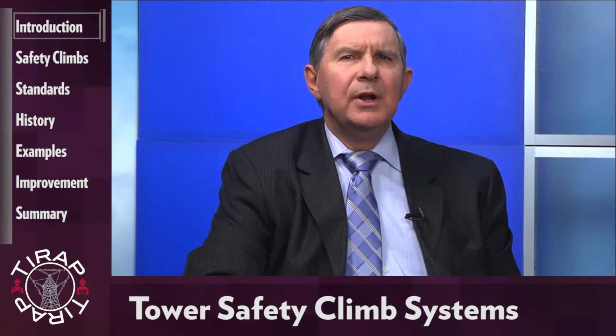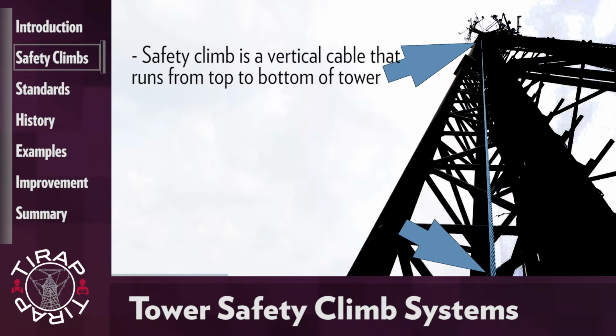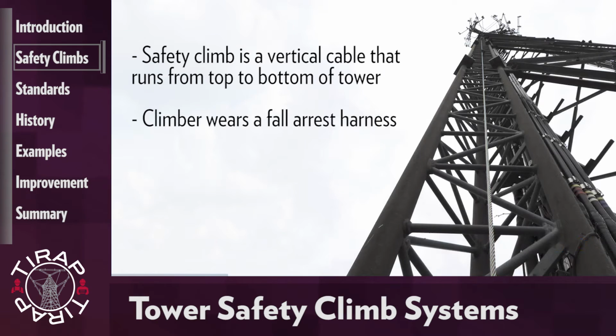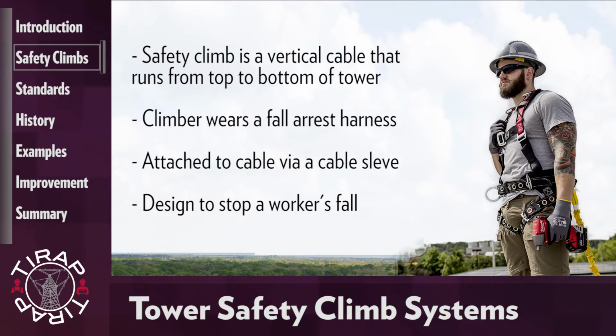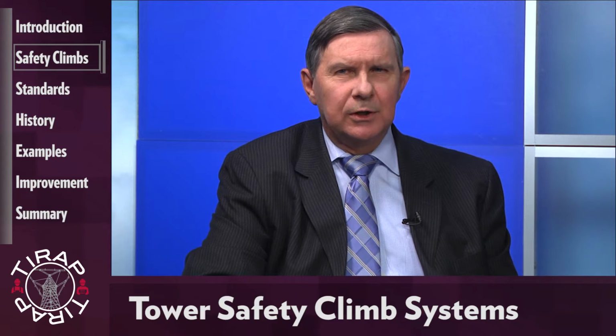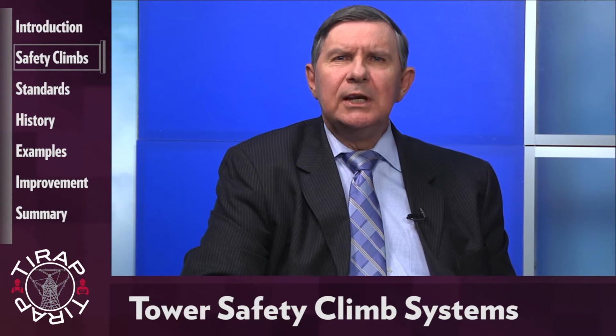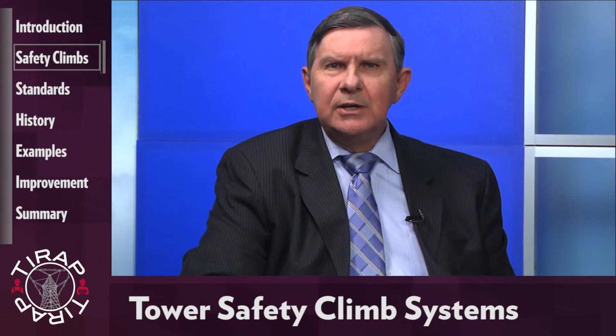As every tower climber knows, the safety climb is a vertical cable that runs from the top to the bottom of the tower. The climber wears a fall arrest harness attached to the cable with a cable sleeve. This equipment is designed to stop a worker's fall if a fall happens. And we've seen many incidents where proper training and use of this equipment saved a worker's life. We've also seen incidents where workers have died or been seriously injured because the equipment wasn't used properly.